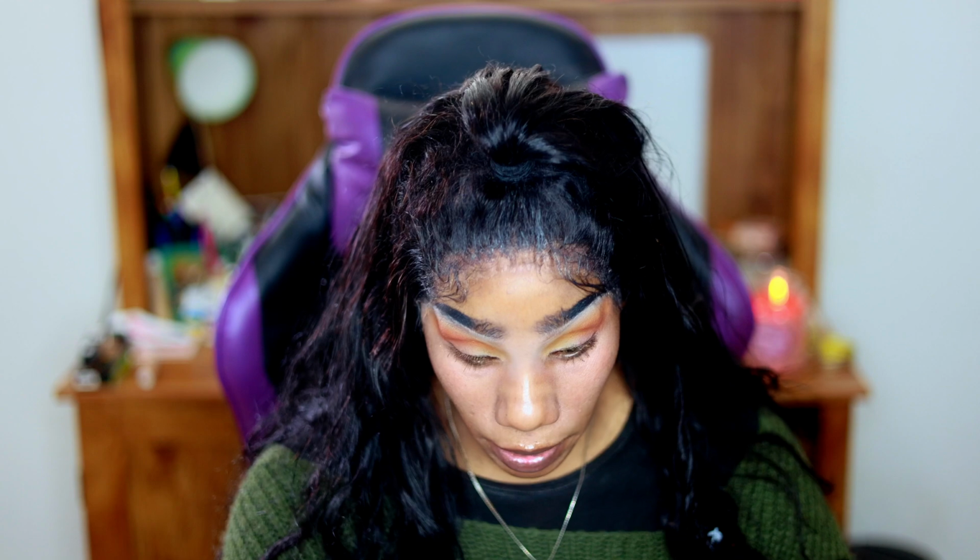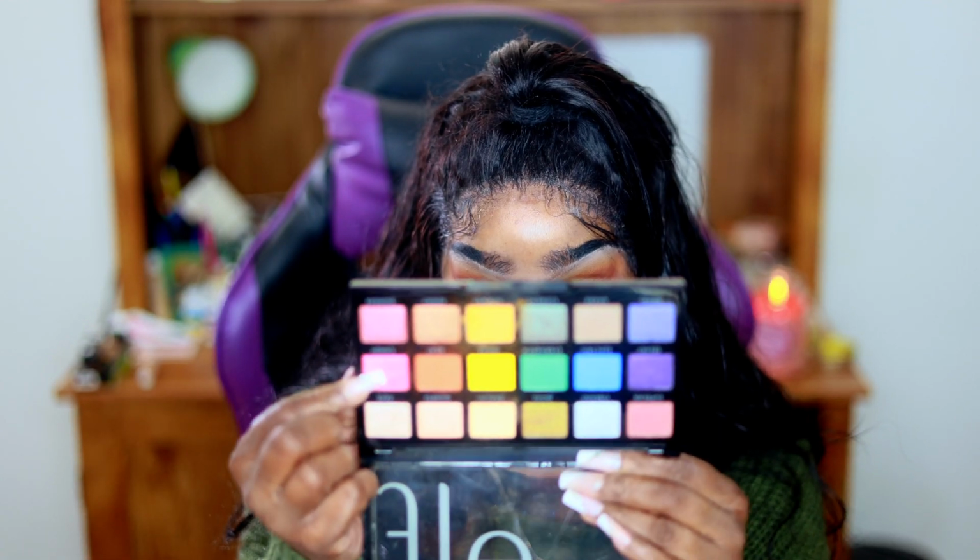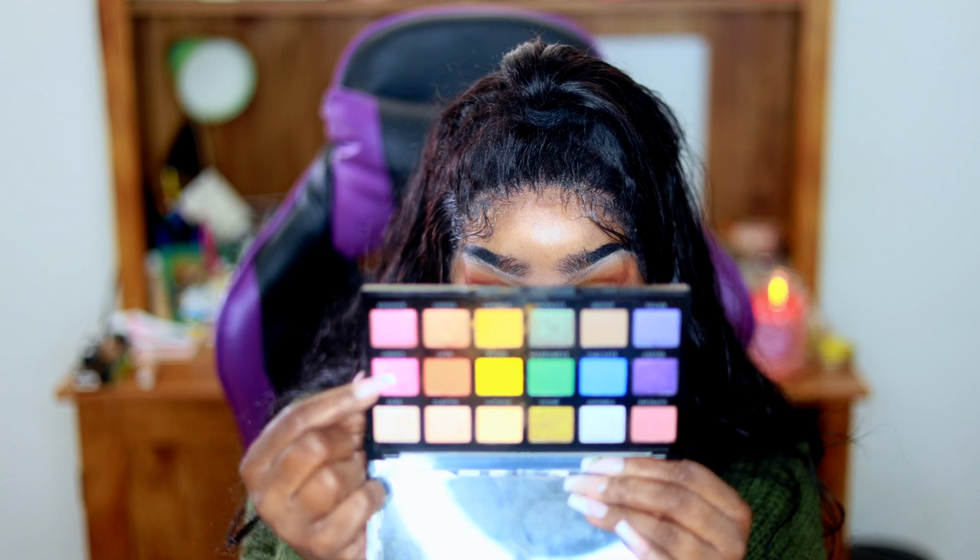Okay, so what shade am I going to go into? I think I'm going to go into this pink shade, even though I'm wearing green. I don't care. I want to wear pink today. And I don't know if I'm wearing this for the entire day. I think I might change. But look at this shade. It's called Candy. Look at how gorgeous that shade is. Let me swatch it. Ooh, it's so pigmented too.